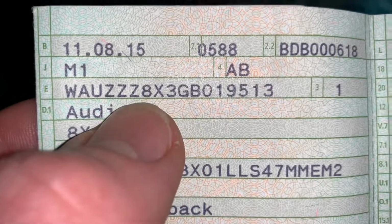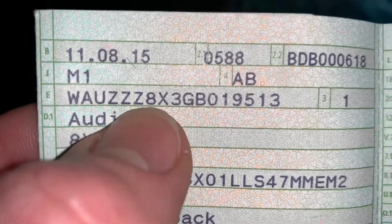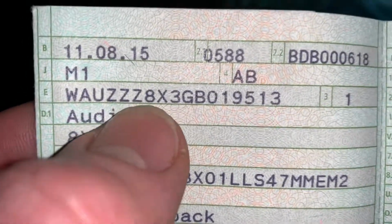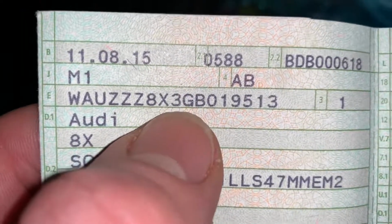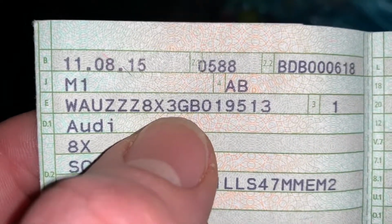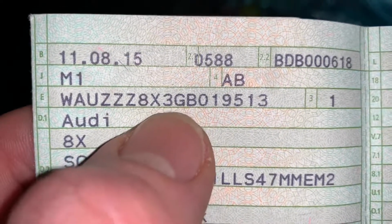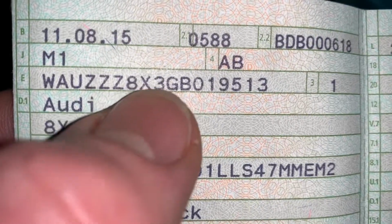The first three letters are the world manufacturer identifier. The 4th to 9th characters are the VDS, and 10 to 17 is the VIS. That means in the European Union, the first part is the world manufacturer identification. Then comes the indication of the general characteristics of the vehicle. And the last characters clearly identify a particular vehicle.